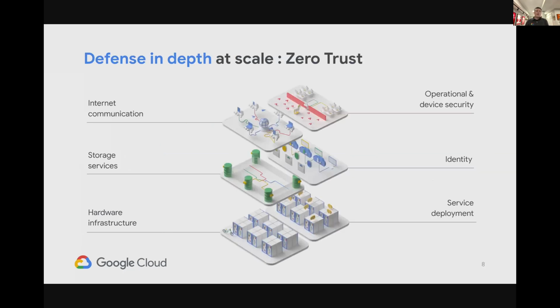So zero trust largely was a concept developed at Google, but really what you see is a multi-layered approach to security. Everything within Google is a service, and every service call is mutually authenticated and goes through a number of different layers of security.